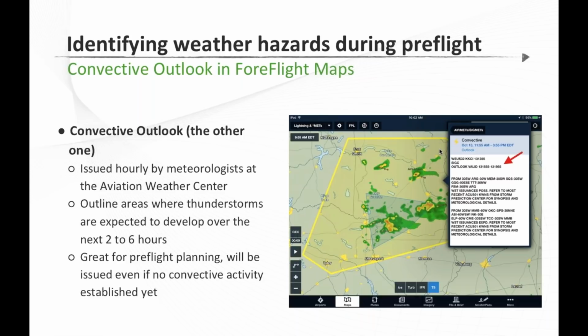A lot of times you'll see this yellow boundary show up in areas where there's not even any precipitation or radar imagery showing on the map yet. But again, areas that are forecast to have that information. So again, called the convective outlook, and you can find that there in ForeFlight in the AirMet SIGMET layer.